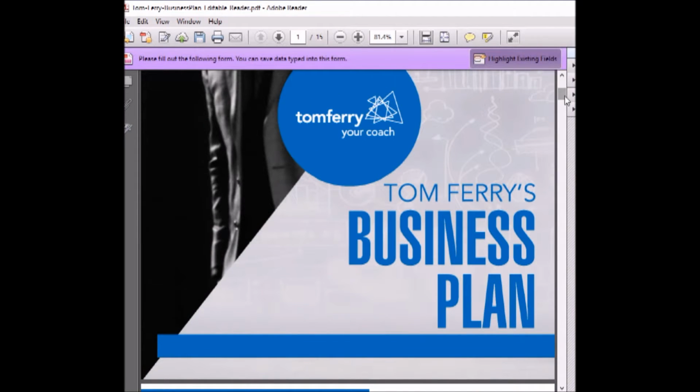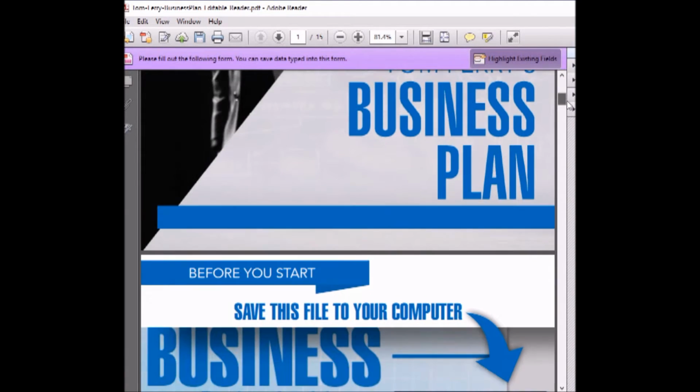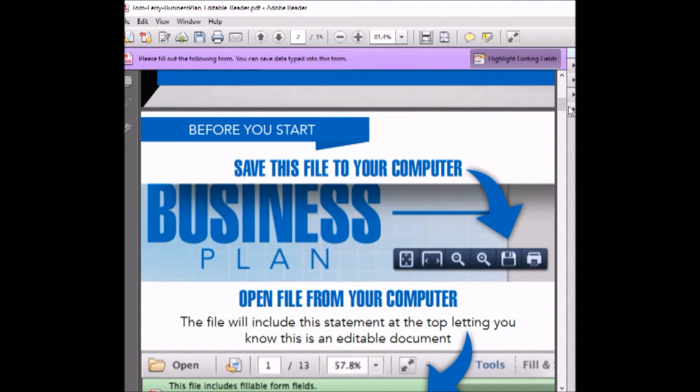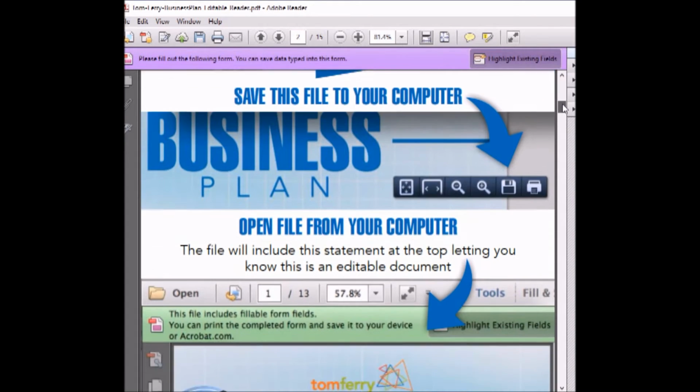This will make it easier for you to follow along as we go through this comprehensive and interactive step-by-step system. The first page will give you instructions on how to save this valuable data sheet. It's pretty easy to follow. Make sure you save it to your computer before you start typing or you will lose all your work.